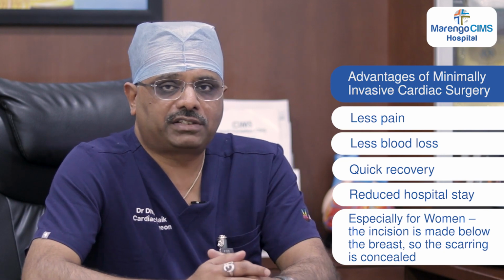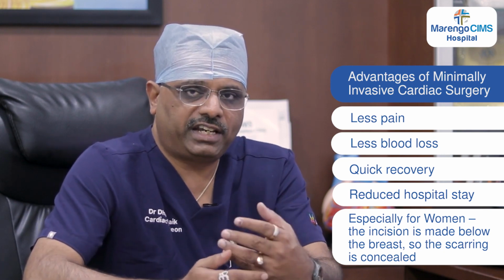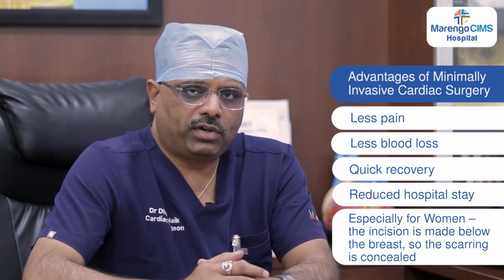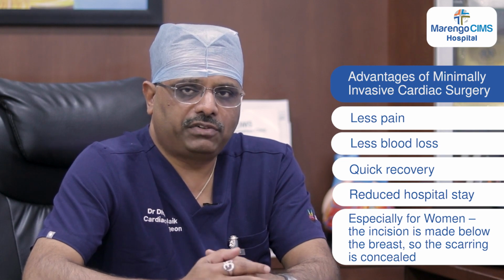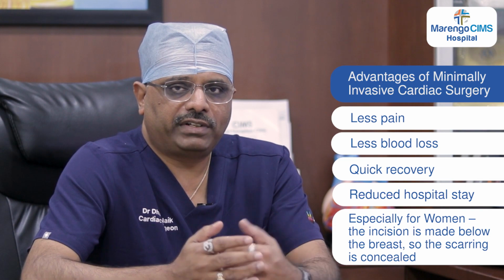Certainly, a few patients have less pain. Because of that, the hospital stay can be shortened. And overall, the recovery of minimally invasive cardiac surgery patients is slightly faster than routine or conventional surgery.